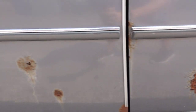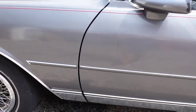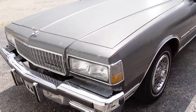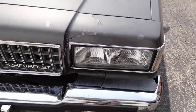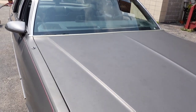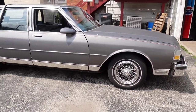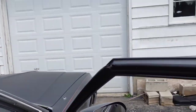Rust right here. Rust right here on the door. Some rust on this door. Got a crack on the header panel, but it does come with another whole header panel and a brand new bumper filler. Opera lights. Check out the interior.